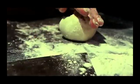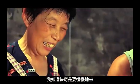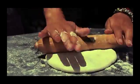I can try it? I think the secret is nice and slowly get it a little bit thinner.